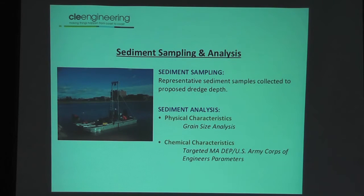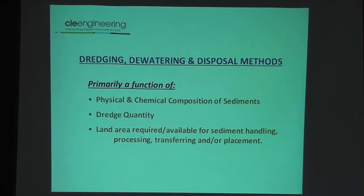If it's contaminated, it might have to go to a landfill. So there's very specific criteria that DEP and the Army Corps of Engineers use to make the judgment of the makeup of that material and the ability to reuse that material in a safe manner that's not any type of public health risk or something of the sort there. So if you want to go to the next.